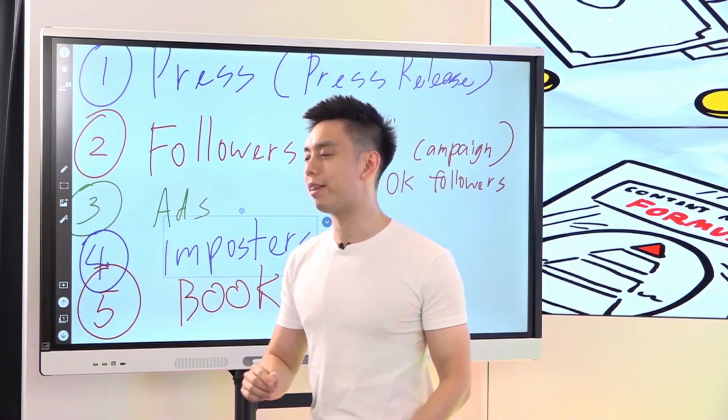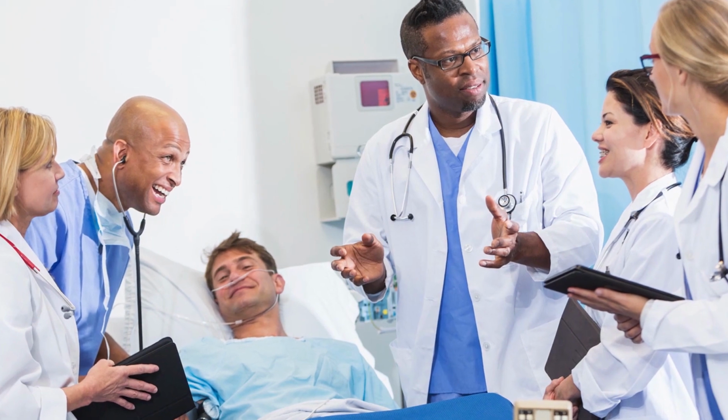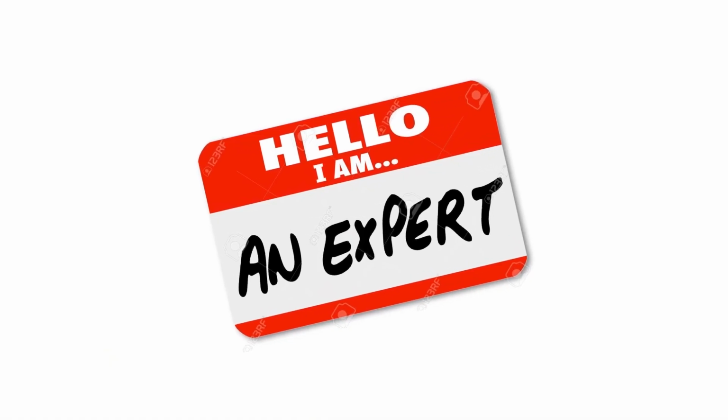If you take a look at the hierarchy of different occupations, at the highest level is probably doctors, and somehow authors are up there along with doctors, right? When somebody is introduced as an author, somehow the positioning is seen as, oh, this person must be an expert in that subject because that person wrote a book on it.